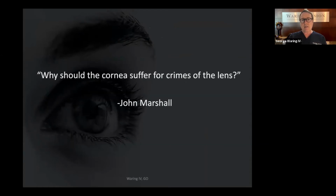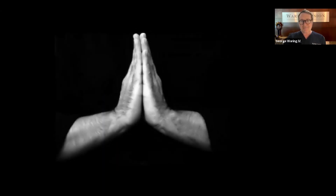And I just want to personally thank Dr. John Marshall, who we have as a permanent panelist in Oracles, for offering this quote to our profession. And John, I use this on just about every lecture I give. Why should the cornea suffer for crimes of the lens? And with that, I rest my case. Thank you.